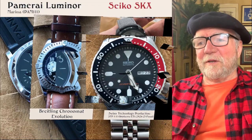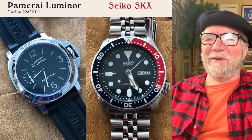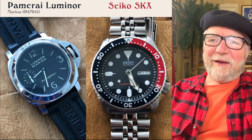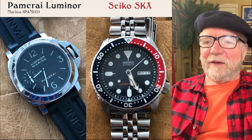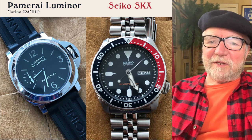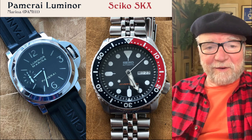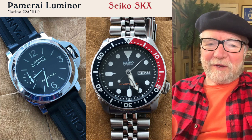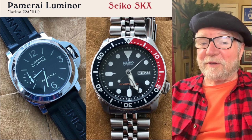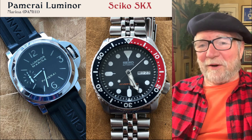Now here are two watches. This is the Panerai Luminor Marina, or the PAM 111. Fed said this is one of his first loves because he's Italian. There's a Swiss part of Italian, so I think he's really not Italian. He's Swiss Italian. He doesn't know it yet, though. And he likes Panerai.